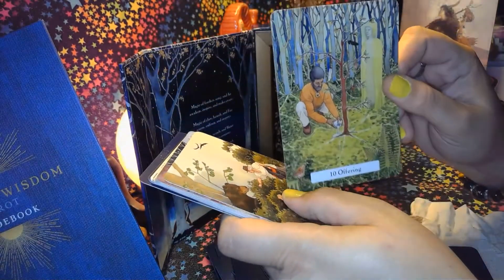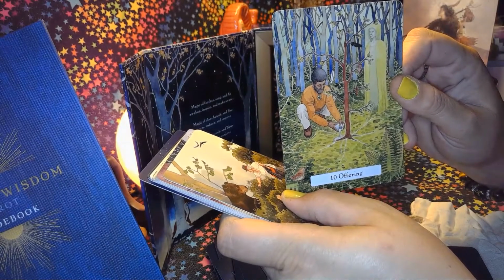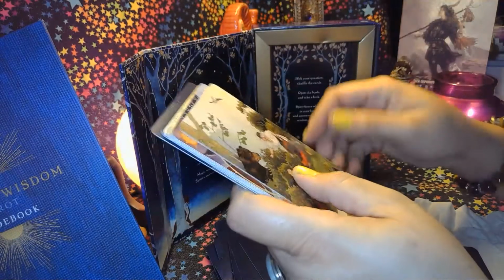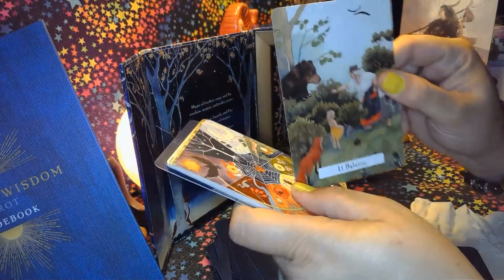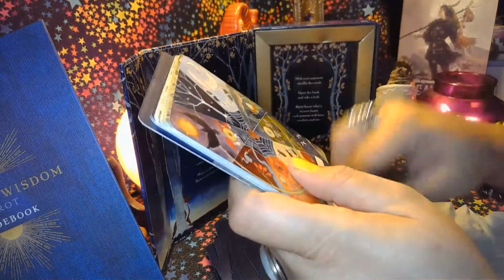The Ancestor is the Chariot, number 7. Healing, number 8, is the Strength card in major arcana and regular Rider-Waite. Then you have the Rebirth card, which is the Hermit. Then you have the Offering card, which is the Wheel of Fortune in regular Rider-Waite Tarot for the major arcana, number 10. Then you have the Justice card, which is Balance here, number 11.